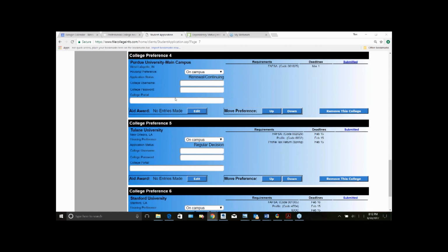You go to the client care center, you click on that link under the college, and it will take you right to the college to start to fill out the application. It's bringing you to the college website. It's just making one spot for the websites and the username and password. It's just a convenience. It's very convenient.